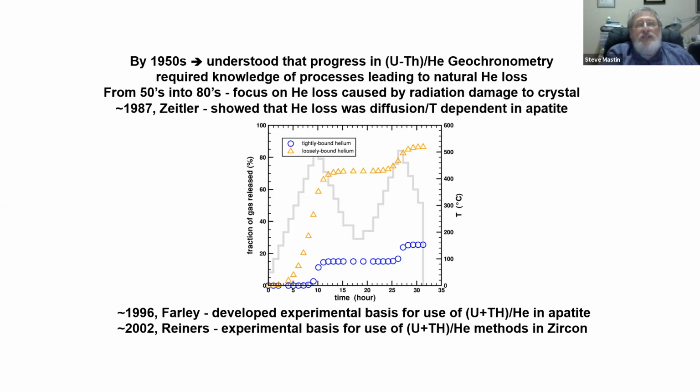In any event, this is called the step heating experiment, and you can see that there are loosely bound heliums and they escape really fast. Those are the orange circles or triangles. And then there's tightly bound helium, and that's the stuff at the bottom. And you can see that as you keep heating it, it doesn't go away. And all of a sudden you get to a certain temperature and bang, the helium starts getting lost. And then it stays at a pretty constant level.